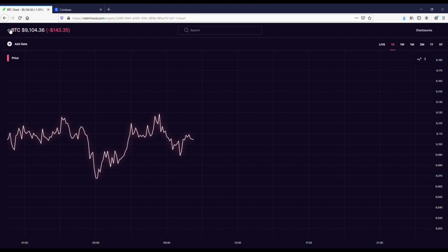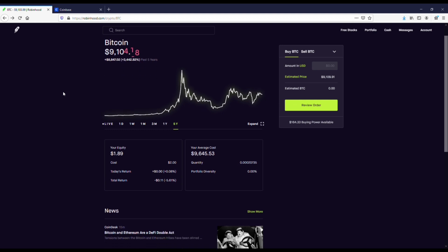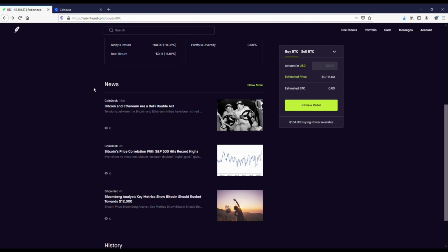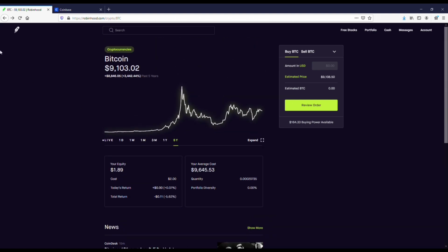So you can make this all happen without having to spend anything. That's the biggest benefit to Robinhood. It's always been the biggest benefit, especially with the stocks. But they also have a cool news feed on here. So you can pull up the news or whatever for some of the different crypto coins.